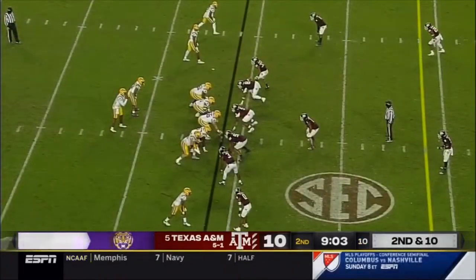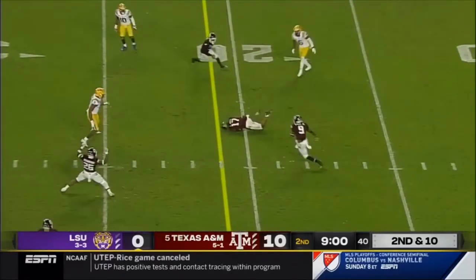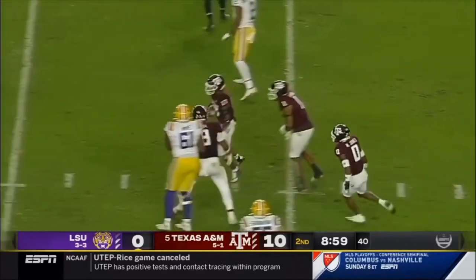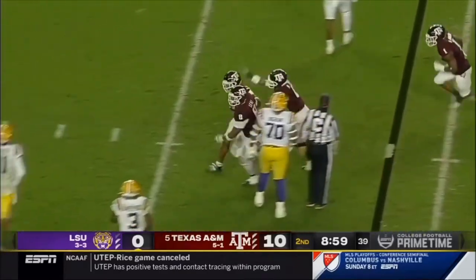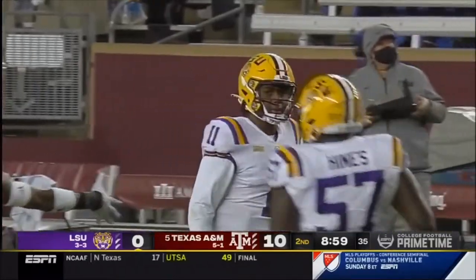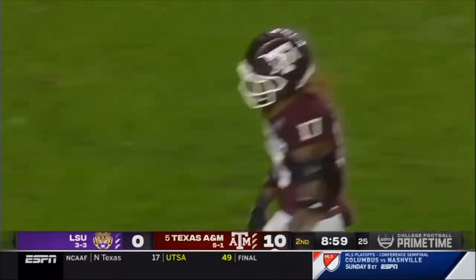In a loud environment. Pressure off the edge. Finley, tipped ball on the carry. Is it intercepted? Jalen Jones. Did he get his arms underneath it? Intended for Eric Gilbert, and it is ruled a pick. One play after the touchdown pass is taken away from LSU.